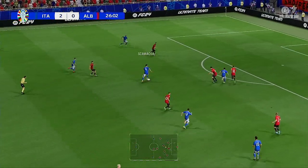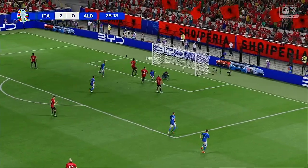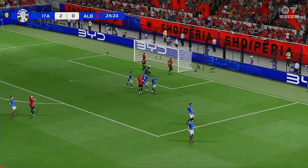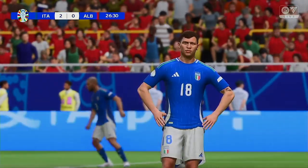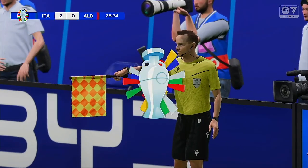And the emphasis is on creativity. Chiesa. And it's opening up. In it goes! But it will not stand. Offside, Stuart. Well, it looked close, didn't it? He certainly thought so. He's making that clear to the linesman now.